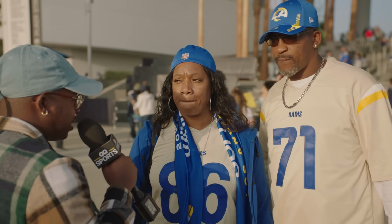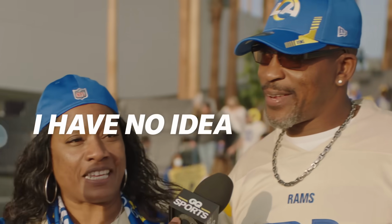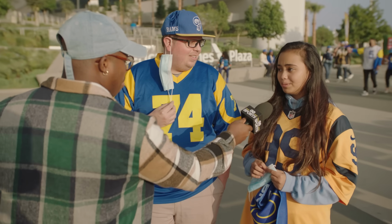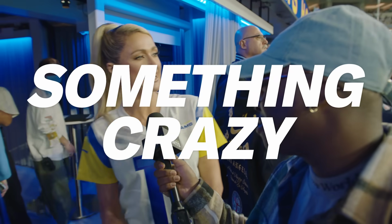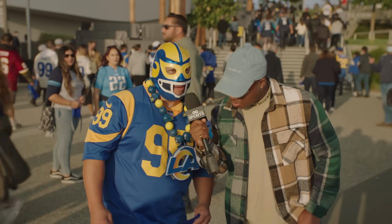How much you think it costs to build SoFi Stadium? Ooh, millions. Millions? I have no idea. A little bit over $1 billion or $2 billion. A lot of money. Well, probably over $5. 16 billion. Hey, now it might be 16. Something crazy. More than I got in my checking account. I read an article with like $5 billion. I don't know. I don't care. I'm here to party. I heard it's maybe in the $5 billion range. Ooh, there you go, that's right. 5 billion, man, 5 billion. Don't get too excited about it, man. You gotta always be bigger than the numbers.